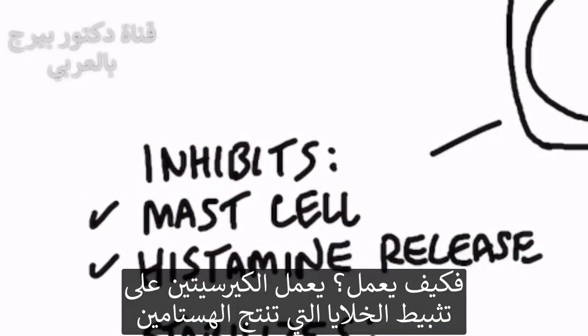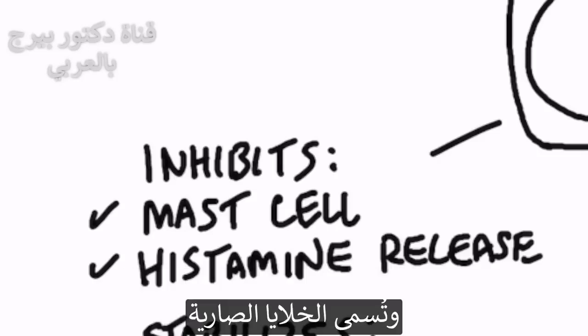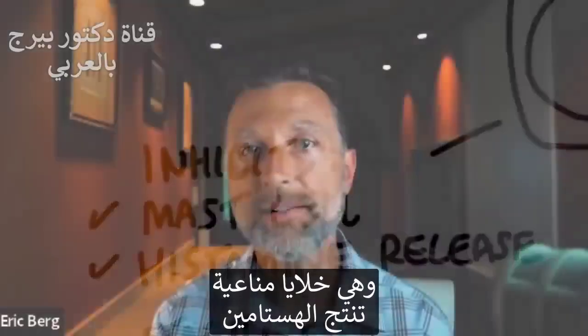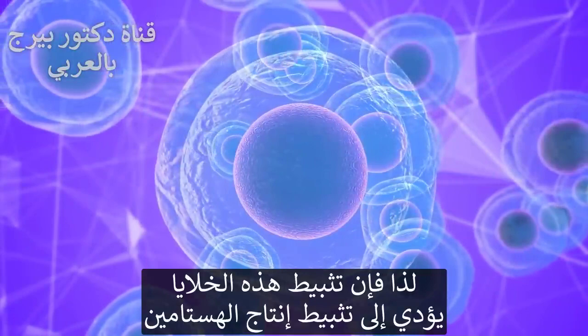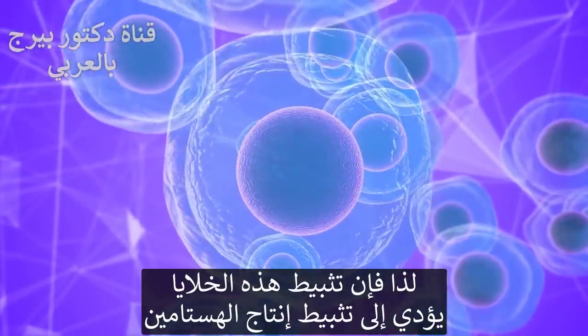So what does it do? Well, it inhibits the cells that make histamines. They're called mast cells. And so a mast cell is an immune cell that releases histamines. And so if we can inhibit the mast cell, we can reduce the histamine.